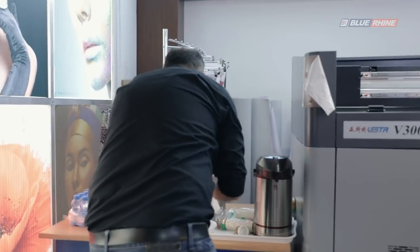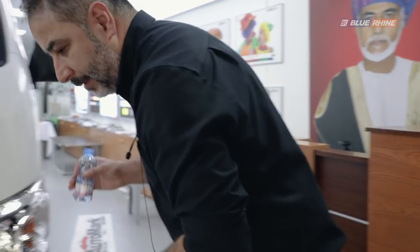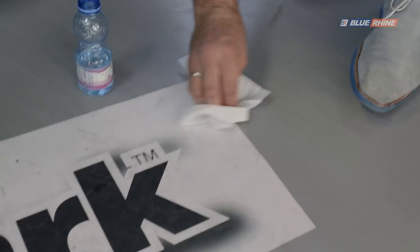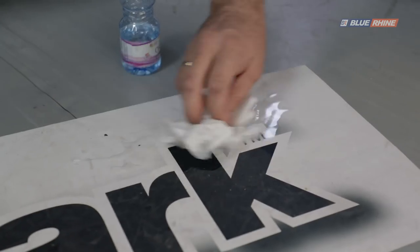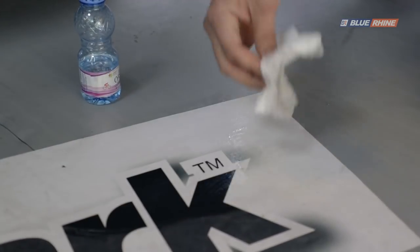Let's take some napkins, let's take some water, and let's show you how easy it is to clean just with water. And imagine you have a cleaner instead of water. You like it? I think it's a good solution.